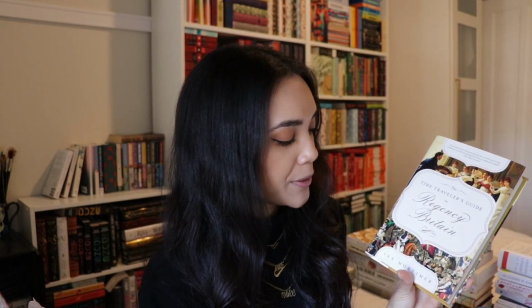And we have a nonfiction book I have not read yet, and that is The Time Traveler's Guide to Regency Britain by Ian Mortimer. I purchased this one not too long ago at the last Barnes & Noble half price sale. I have been meaning to get to this.